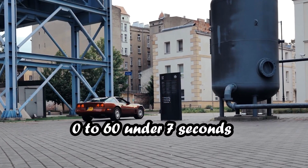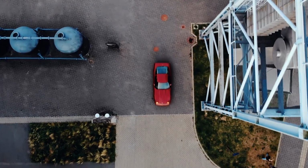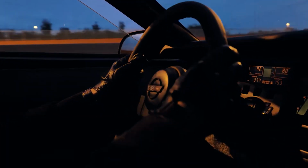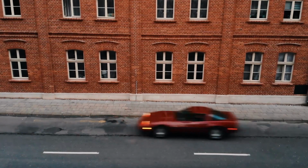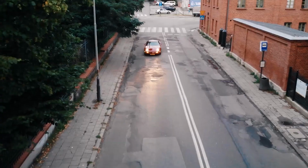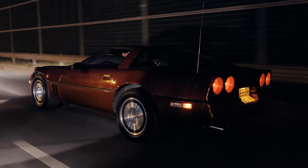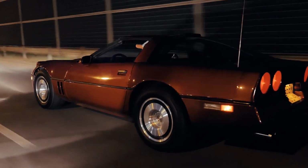With 0 to 60 in under 7 seconds and a top speed of 180 miles per hour, it certainly counts as fast and super for some. Depending on the model, the curb weight ranges from 3,120 to 3,500 pounds, which adds to its experience. If you have one of these, you have a potential collectible in your hands.